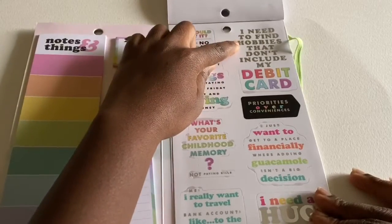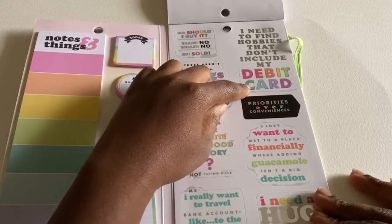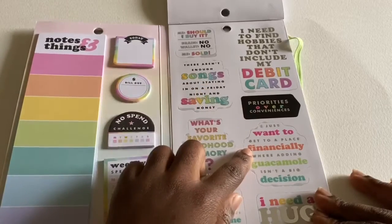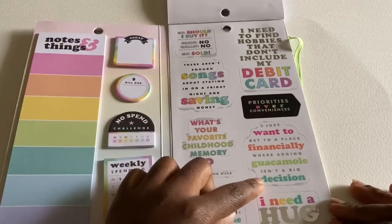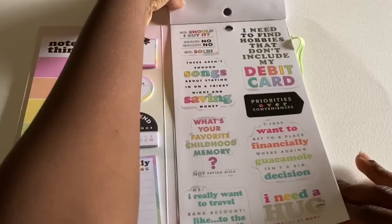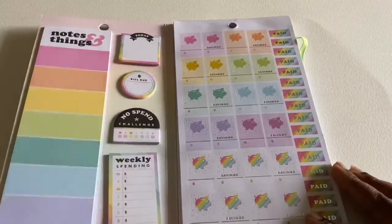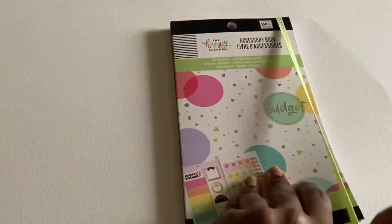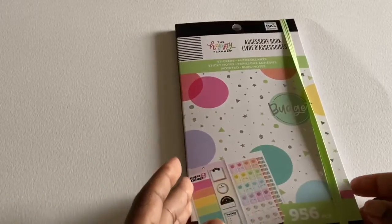I need to find a hobby that doesn't include my debit card, like, yeah, the Happy Planner supply stuff. Priority over conveniences. I just want to get to a place financially where adding guacamole isn't a big decision. So yeah, this is a very functional sticker book for those of us that are into budgeting, especially for 2020. Let's get our finances right and start saving some money and spend money on things that we do enjoy instead of paying a bunch of bills.